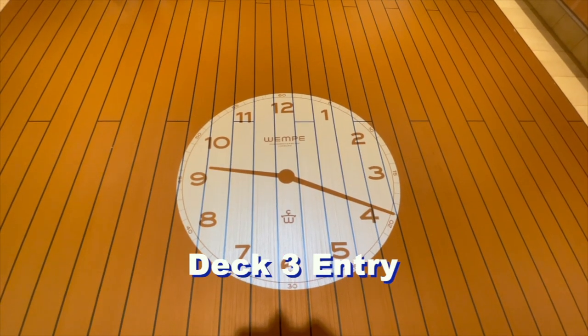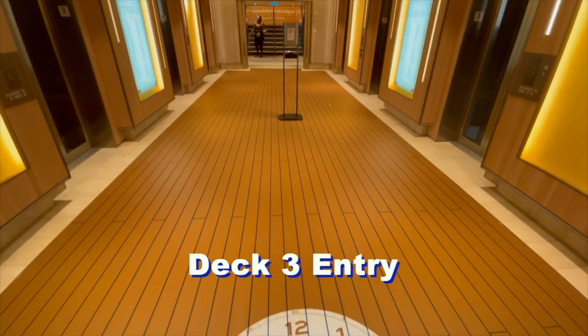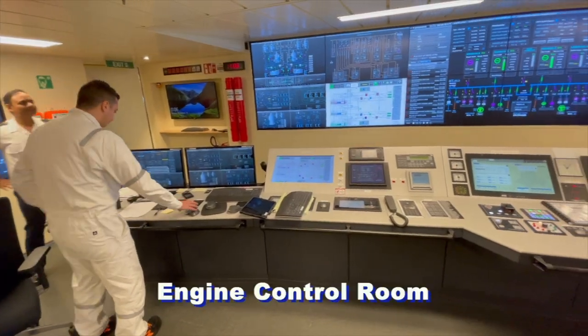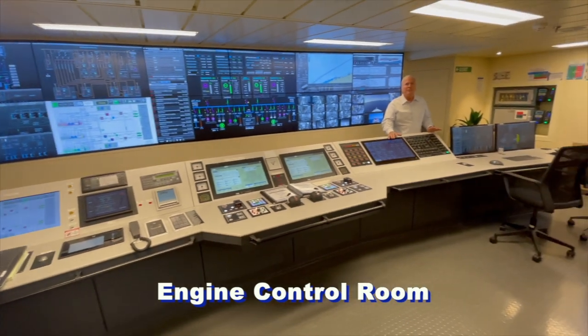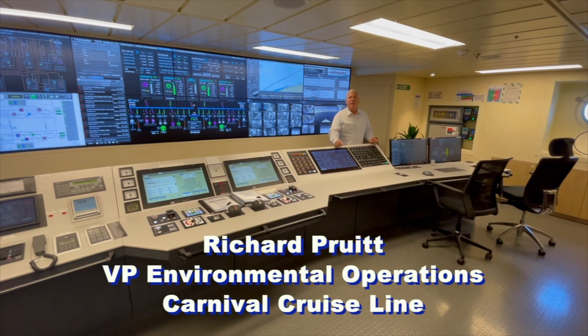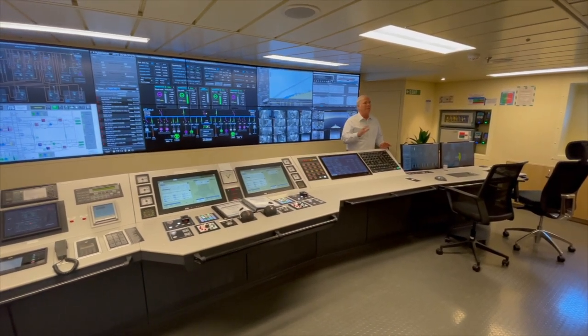On Deck 3, there's a boarding area, and from here, we'll go even deeper into the ship, starting with the engine control room. For the bridge, all of the technical operations are monitored and controlled from this space. There is always a second engineer on watch, and he has another engineer who works with him. This is obviously manned 24 hours a day.